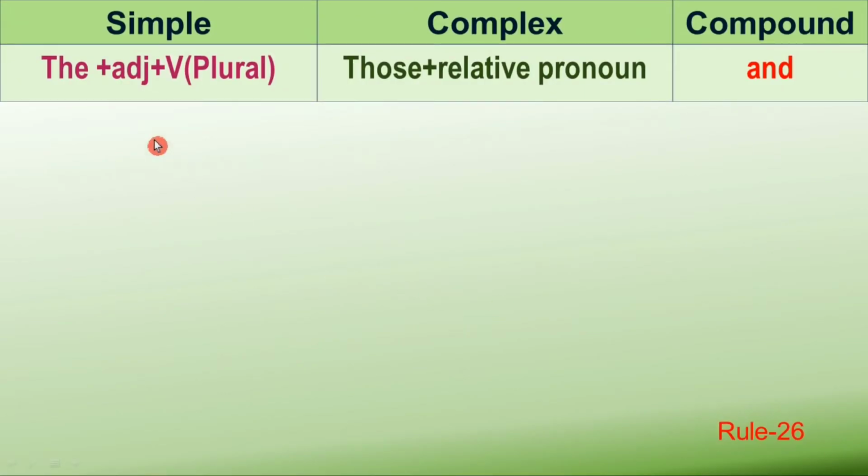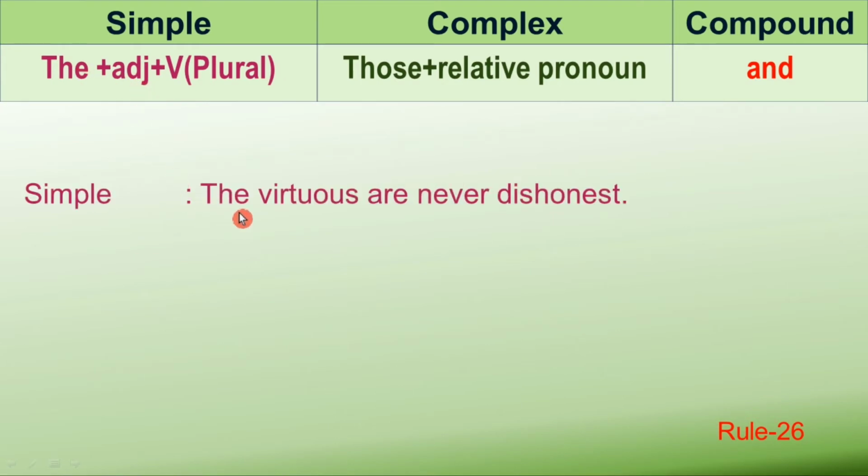The rule is on article the plus adjective without noun plus the plural form of the verb. Here, the adjective itself is a common noun. Look at the first example. The virtuous are never dishonest. The word virtuous is an adjective, but in the sentence, it has been used as a plural common noun because there is no noun after this. After that, the verb are is also in plural form.